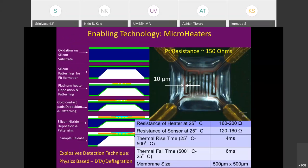Today we are making what are called micro heaters or micro hot plates. I'll just describe the device. This is an electrical resistor made in platinum, 10 microns wide, that acts as a heater. This is another platinum, electrically isolated, that acts as the temperature sensor. Both the platinums are sandwiched between two layers of dielectrics. This translucent thing that you see, this whole thing, is actually a membrane.